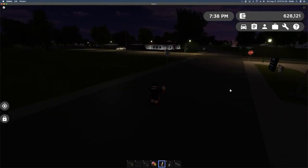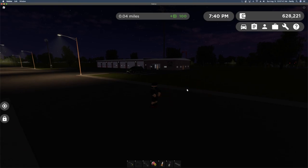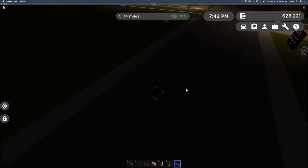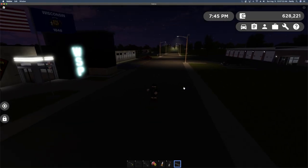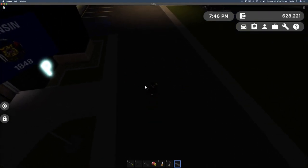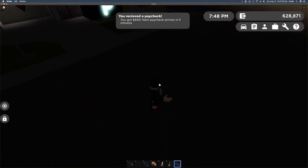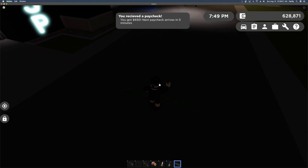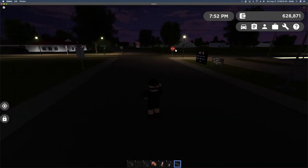So you have this pepper spray, and we also have the spike traps. So you just place it down, and it just does that, and wham, just like normal. And plus, it's nighttime right now. You can only have one on. And yeah, you can see he's going 140 miles per hour. Gosh.